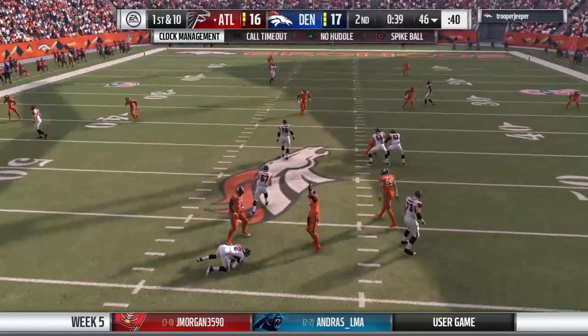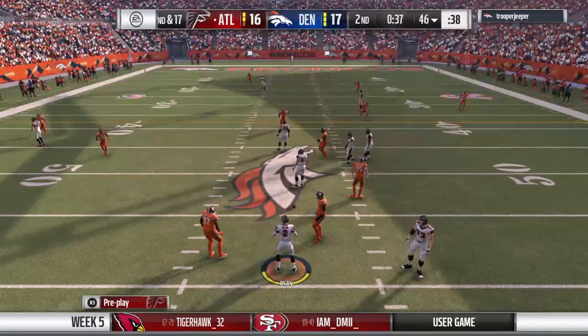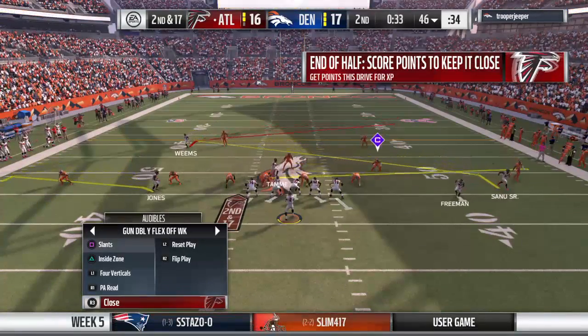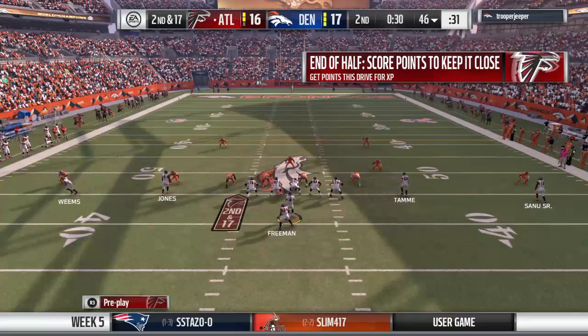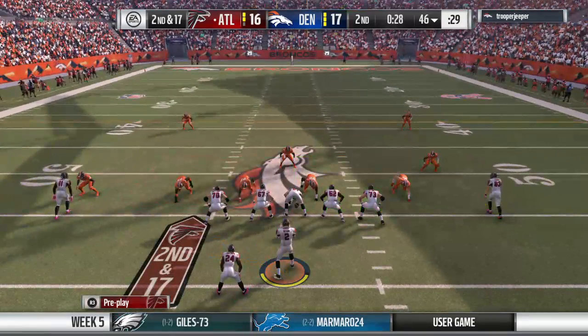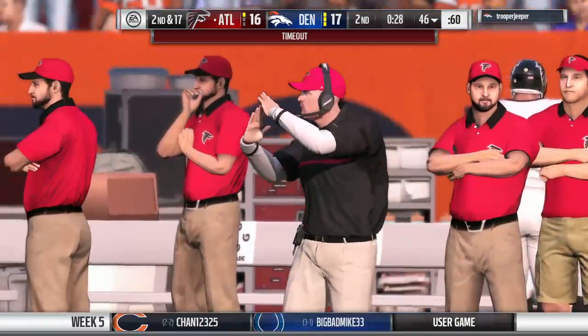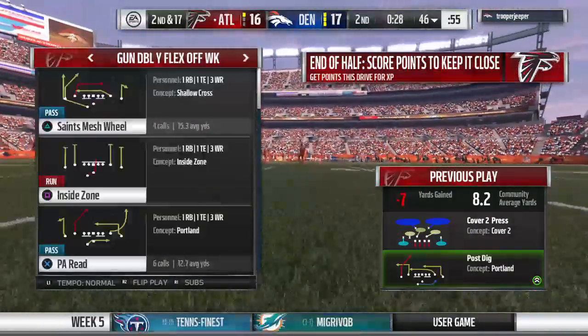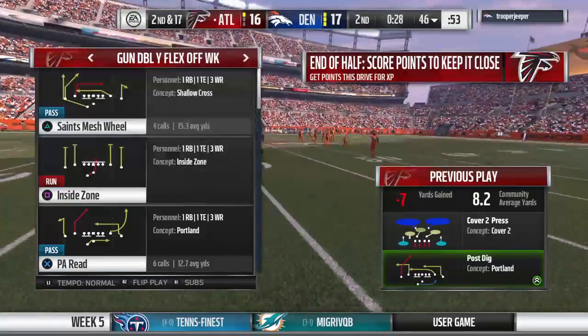And no escaping this time as he'll go down. They got him for a sack. Vance Walker in there to bring him down for a loss of 7. They're going to hurry back to the line now. Now hold everything here. We're going to get a timeout by the offense. So that means they're down to 1 remaining here as we head toward halftime.